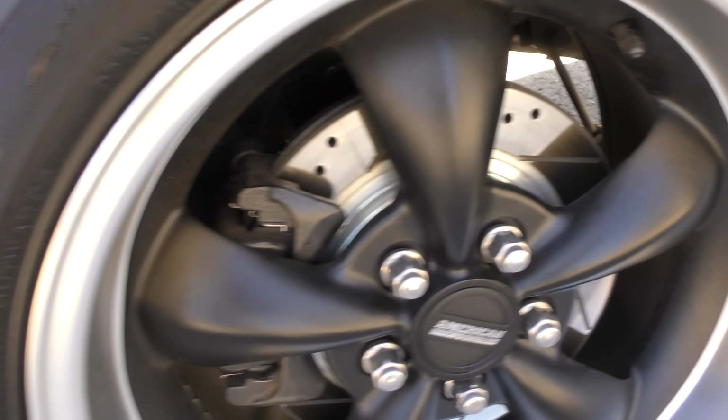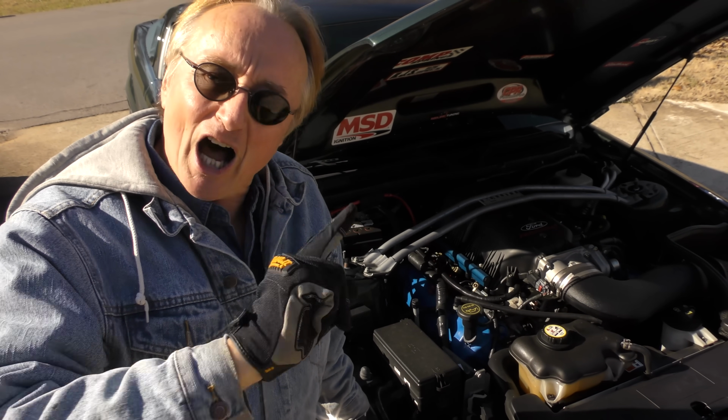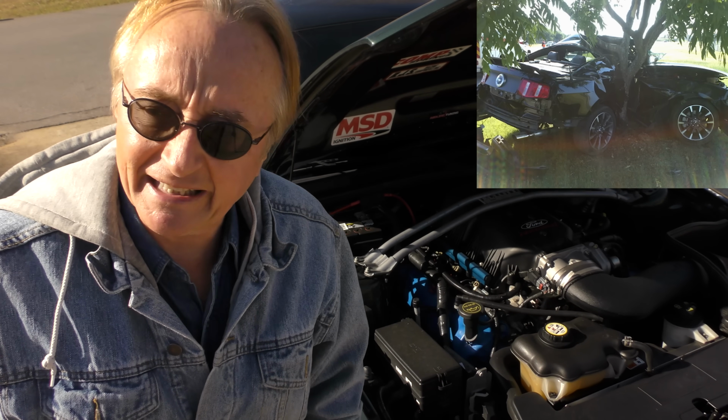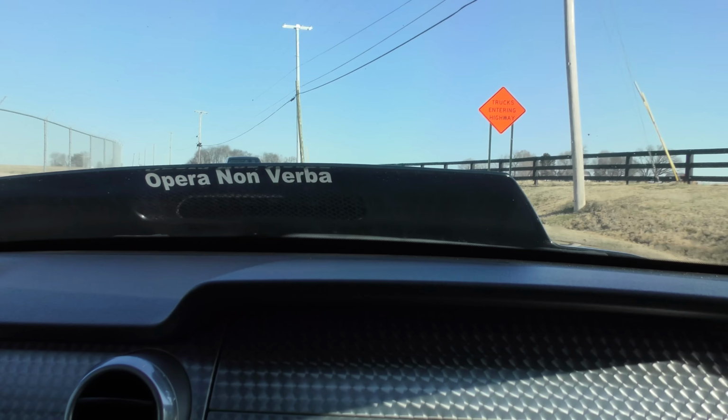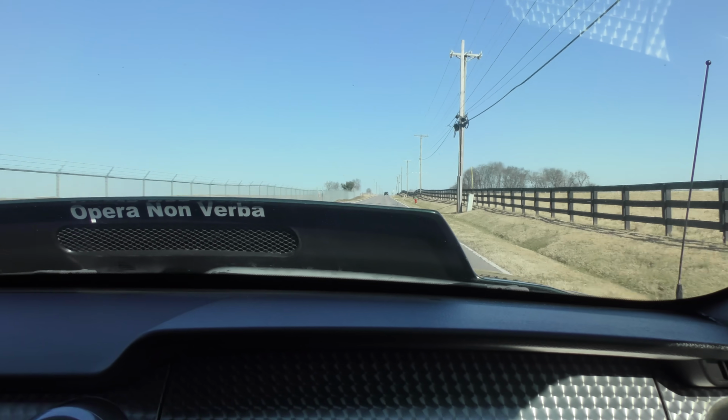It's upgraded, slotted and drilled discs, front and back. And unlike the original Mustang, it can go, but it can also stop quite well. That was a problem with the original ones. They didn't stop all that well. Many of them ended up hitting trees. You wonder why people buy these things? This is why they buy these things. You step on the gas.